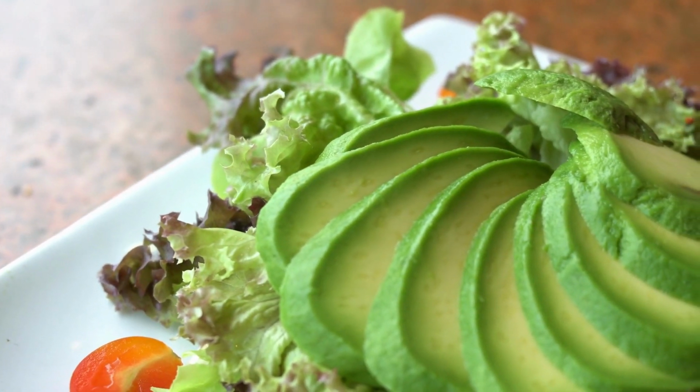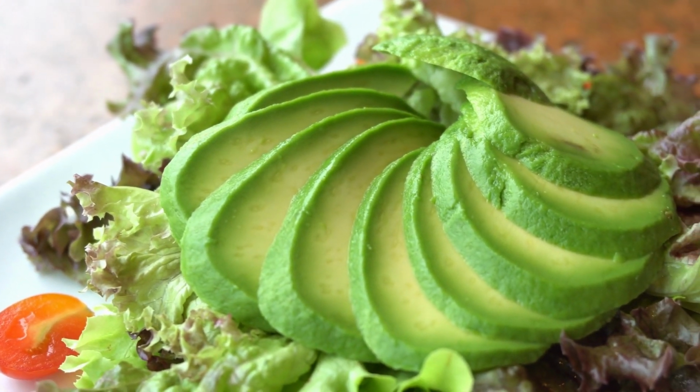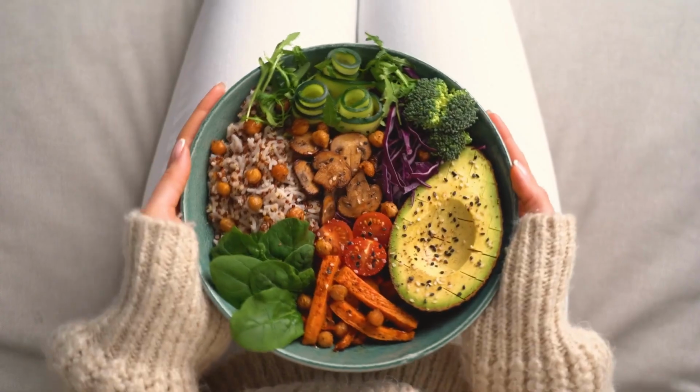By choosing recipes that focus on these key components, you can create delicious and satisfying meals that will help you reach your weight loss goals. So, next up, let's talk about some recipe ideas that you can use for your meal prep.